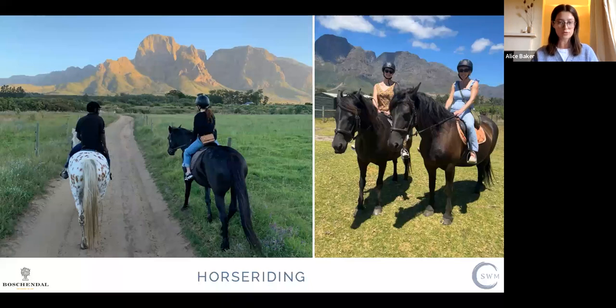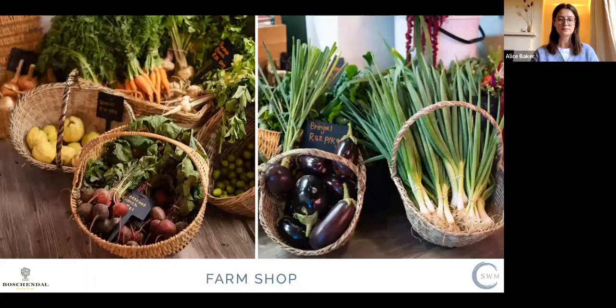You also can go horse riding. I thought this was a really lovely way to see more of the farm than on foot. You can go out and see the model farm that they're doing and the different ways they're researching more sustainable ways to farm. And obviously, this backdrop is just stunning. To head out on the horses is really beautiful.